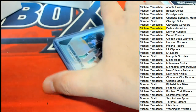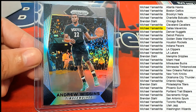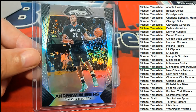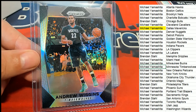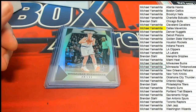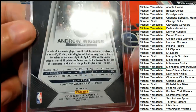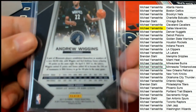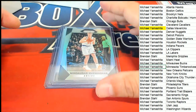Let's see what we can pull in the rest of this break. We got a Wiggins coming out of here for the Minnesota Timberwolves. So this one is for Michael Y as well. Nice silver Prizm. Next up in the box break, congratulations. By the way, these are different years. So this is a 17-18 Wiggins, 17-18. Some of these are from different years. That is a really nice Wiggins.